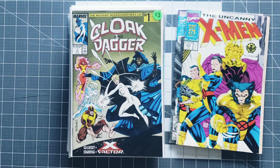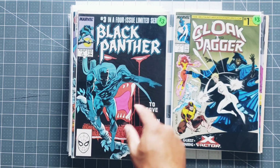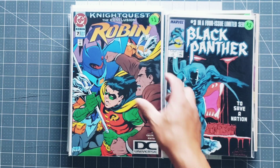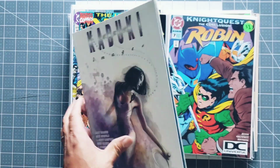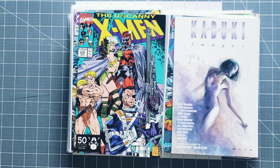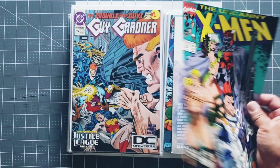Alright, then we have The Mutant Misadventures of Cloak and Dagger number 1. We have Black Panther number 3 from the limited series. We have Robin number 7, starting some DC Universe logos again. Kabuki Images, some David Mack stuff. It's pretty cool. Nice little square bound. Need to put a bag and board on it. Then we have Uncanny X-Men number 274. I do like the Savage Land costume by Rogue in this one. That's why I picked it up.